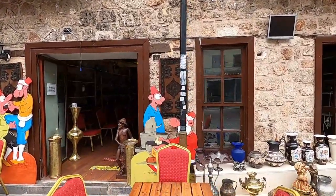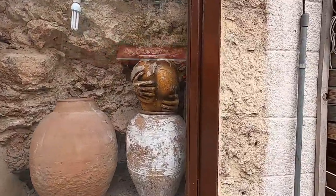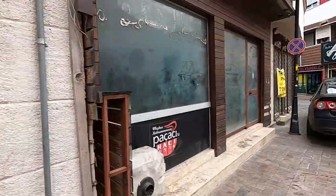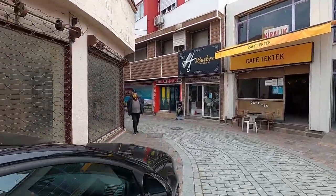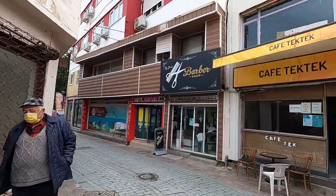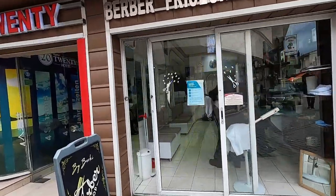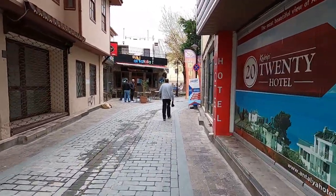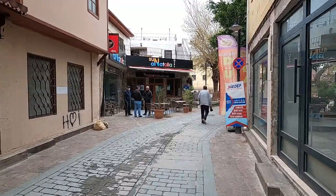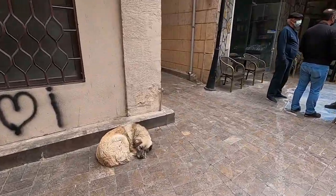These funny characters with the fez hat. Got a lot of antiques over here. Oh, that looks really old. These pots. Barber shop over here. Some guys getting a shave. Okay, let's continue on. Little doggy over here, a lot of stray animals here. Sleeping.